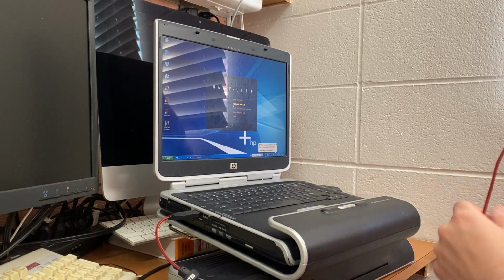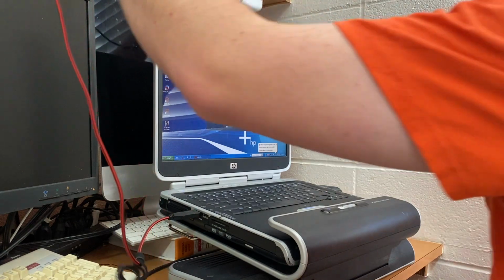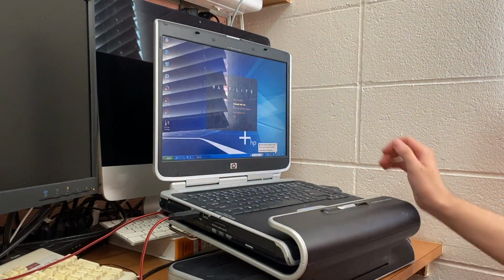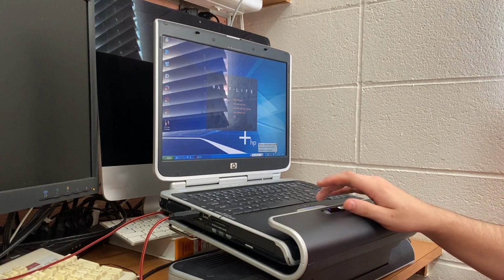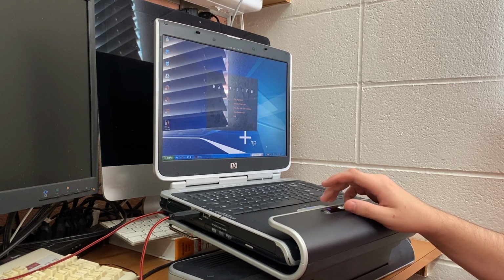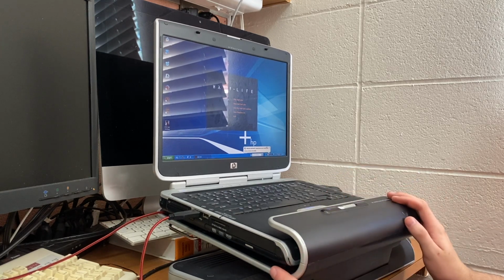And I don't know what it's doing, but Windows is just having a fit. It doesn't know what to do with itself. I'm not sure what's going on there. See, it detects it as a mouse, but it keeps disconnecting and reconnecting. I wonder if it's a power issue. It could be.